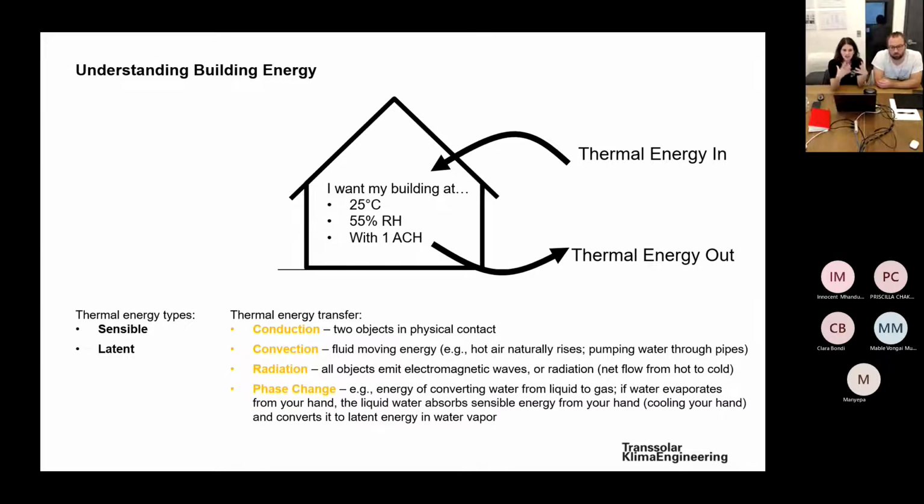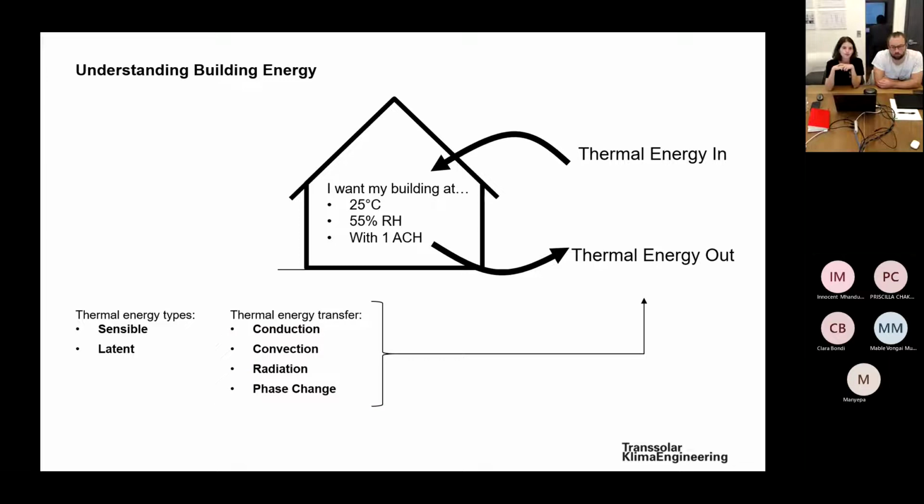And then finally, phase change. It's just converting energy from sensible energy to latent energy or the other way. So for example, if you have water in your hand and that water evaporates, goes from liquid to a gas, a lot of the energy for evaporation is coming from your hand. And so that will cool your hand, converting the energy from one form to another. So we have two types of energy, and we have four methods of energy transfer that we really care about.